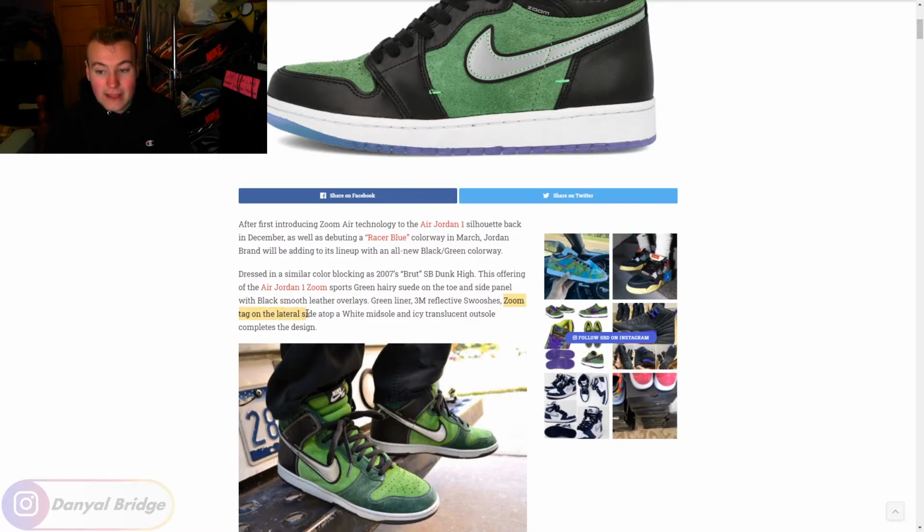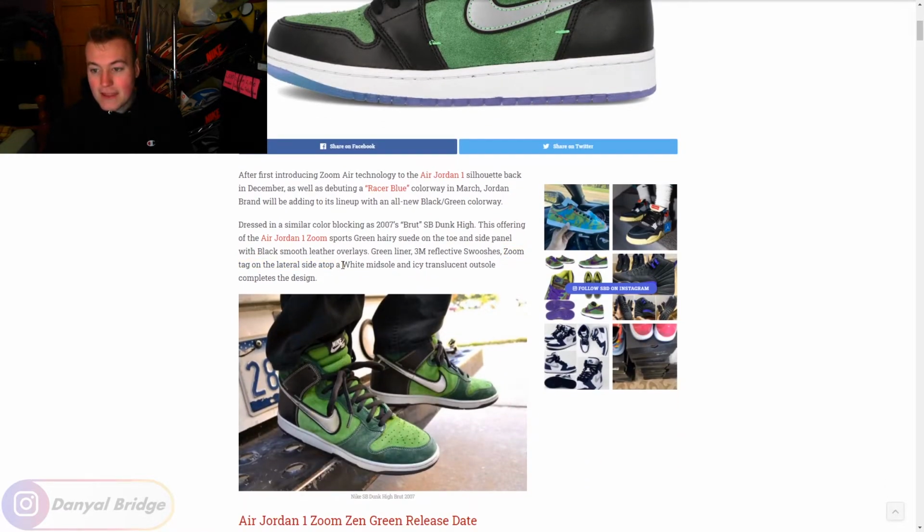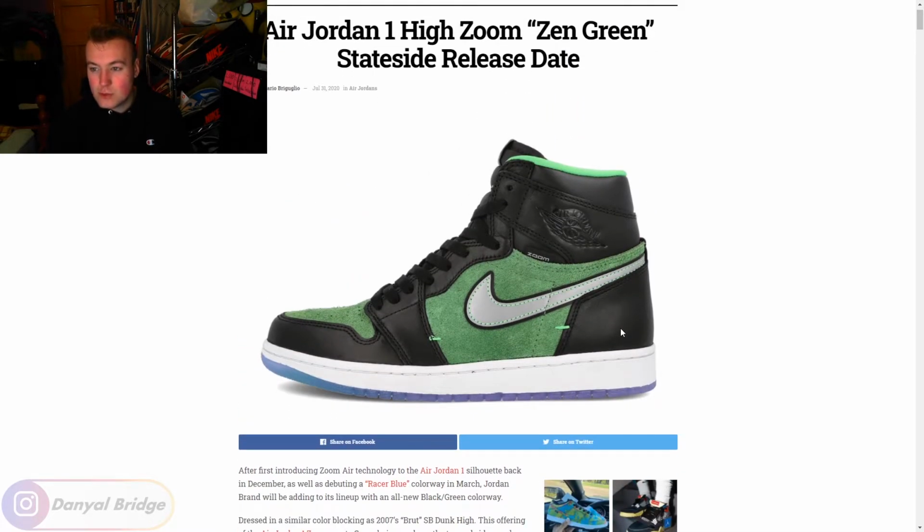Zoom tag on the lateral side, so it's right there, you can see it just there. And a white midsole with icy translucent outsole completes the design. So we can see the Air Zoom outsole that they are obsessed with using with these Air Zoom Jordan 1 highs. I really just wish they would just lay off that for like just a release or two, man.